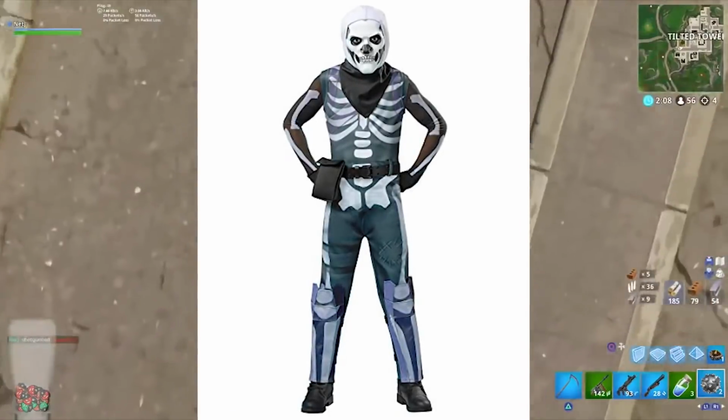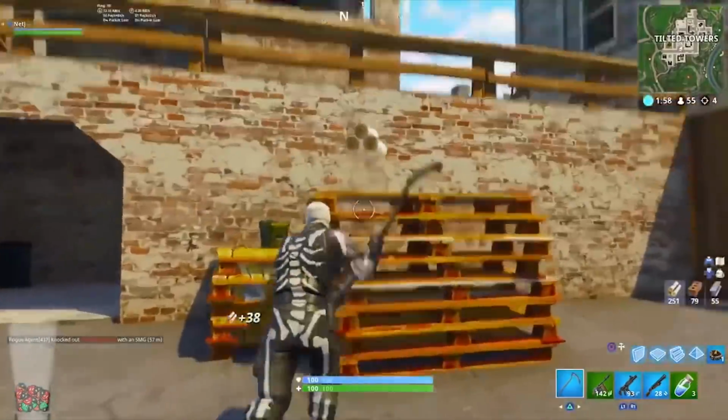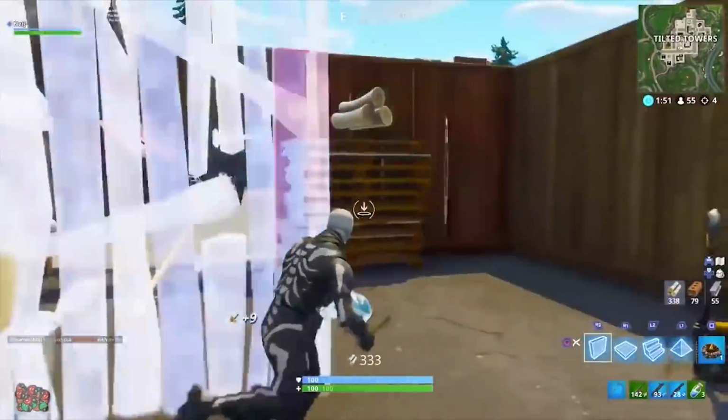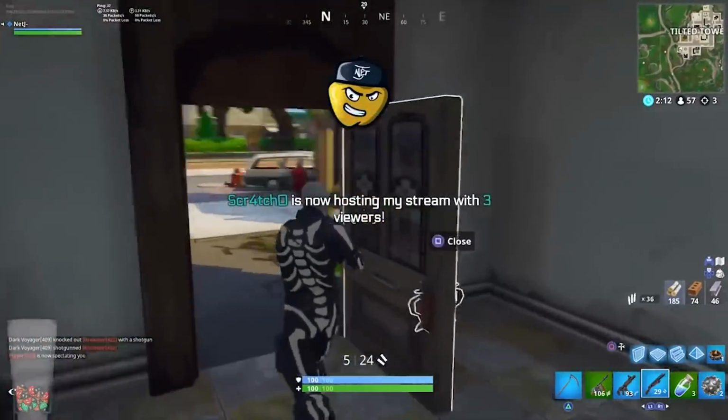It looks exactly like the one on the Skull Trooper. If we saw a kid wearing this costume at our door, we'd probably think we're actually in the Fortnite world, and you know what? He'd definitely be getting a bit more candy than a kid in one of those run-of-the-mill Scream outfits. We want to see some original outfits, people.